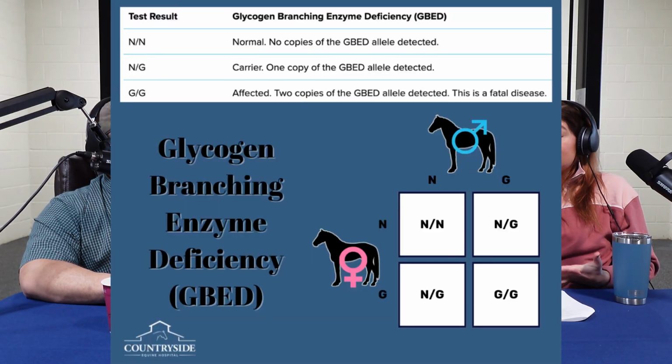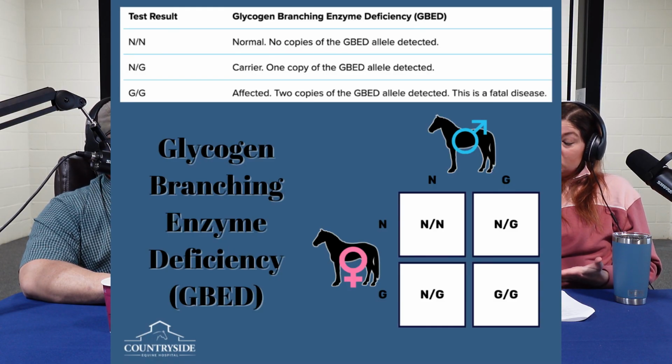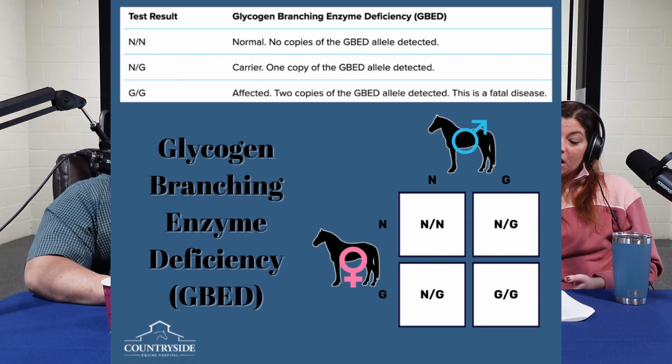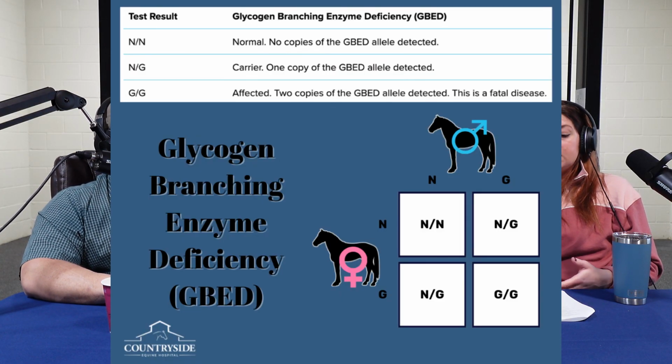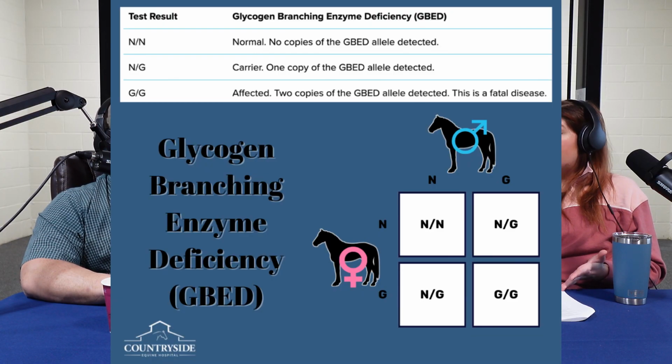No, these guys, they're born severely weak. Most of them don't even end up standing, and if they do, they can't keep themselves up or nurse, and they usually end up dying pretty shortly after birth. So luckily this is another autosomal recessive. Yes. So they need 2 copies of that recessive gene in order to show this. So if the horse is heterozygous for it or a carrier, they're not going to show it, but they still have a risk of potentially passing this on, especially if you breed to another carrier.